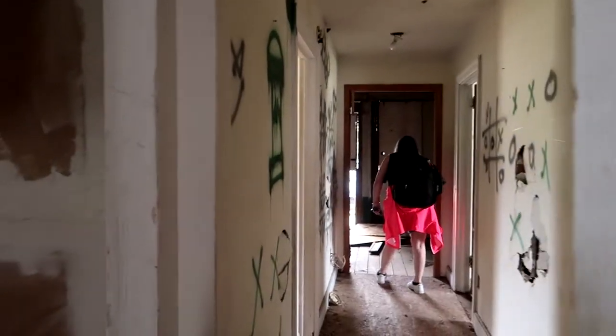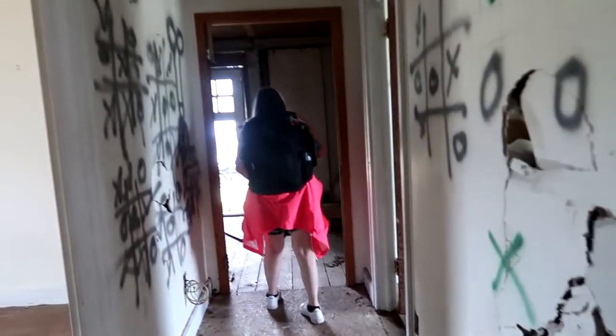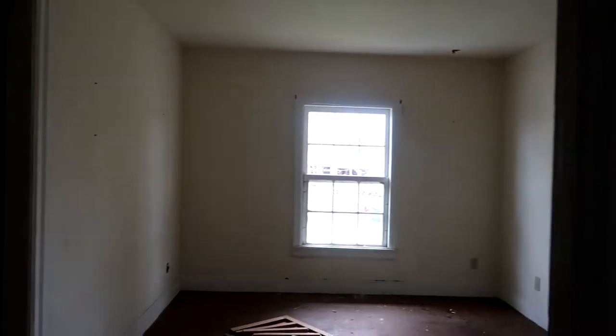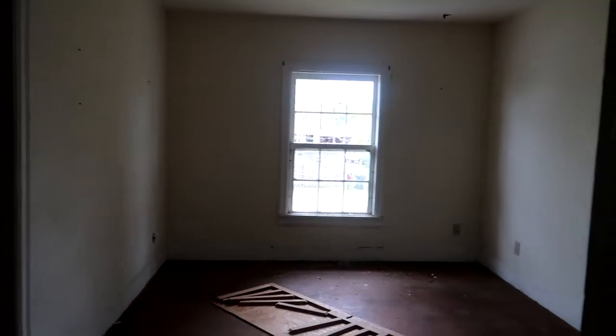So much graffiti. Okay, we're not gonna walk on this. I don't trust this. I can see the ground. This room looks nice. It's weird how the floorboards come up like that. Look at that. I'm not walking in there either. That floor looks pretty bad. It looks like they started in on this one.